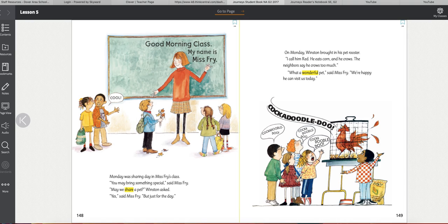Monday was sharing day in Miss Frye's class. You may bring something special, said Miss Frye. May we share a pet? Winston asked. Yes, said Miss Frye, but just for the day. On Monday, Winston brought in his pet rooster. I call him Red. He eats corn and he crows. The neighbors say he crows too much. What a wonderful pet, said Miss Frye. We're happy he can visit us today.